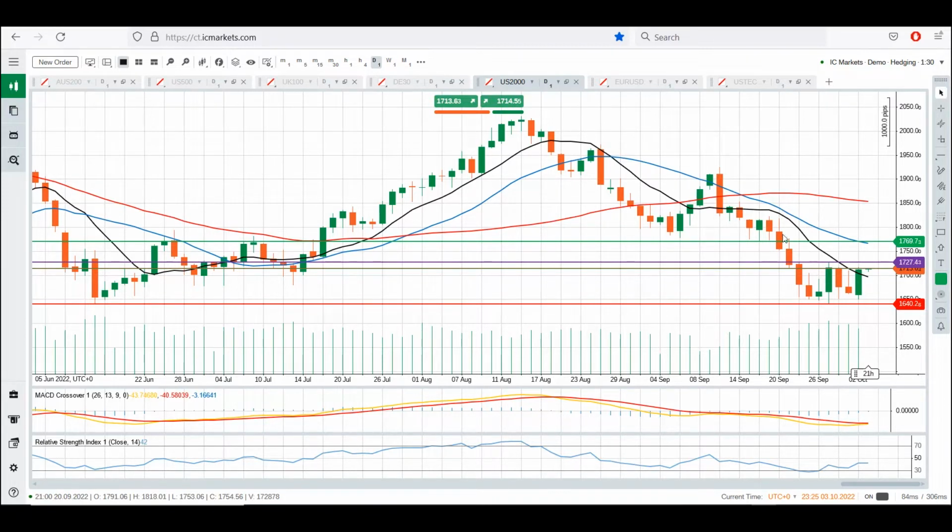As we can see, we came down and touched this level around 1640, which we have been at in the past. This is the low from the previous move lower. We stopped at the exact same level and we bounced up. We pulled back, we couldn't push lower, and now we're bouncing up again. So what I'm looking for is a break above the high of this bullish candle right here, in and around the 1727 area, this purple line.